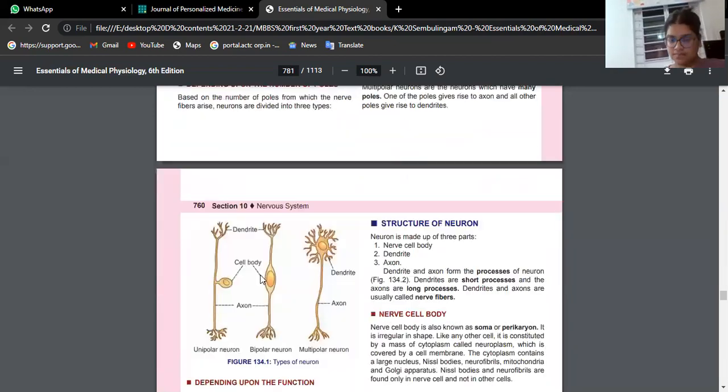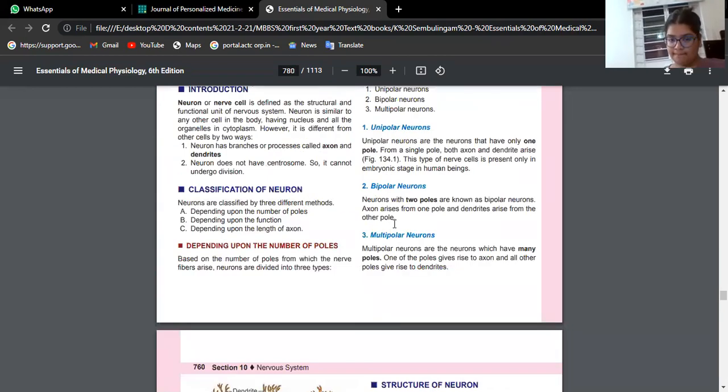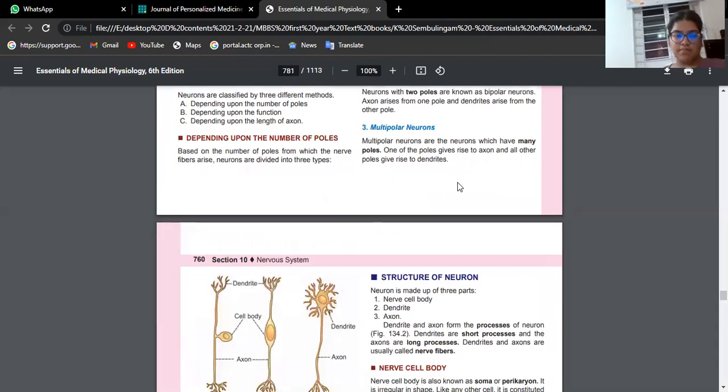Then we have bipolar neurons. That means it has two poles. From one pole you have dendrites coming, and from the other pole we have axons. Such bipolar neurons we also find in our body, especially in the retina of our eye. Rods and cones come under the category of bipolar neurons. And of course multipolar neurons, the most advanced and well developed neurons, which we have exclusively in our nervous system. The full nervous system is made up of multipolar neurons.